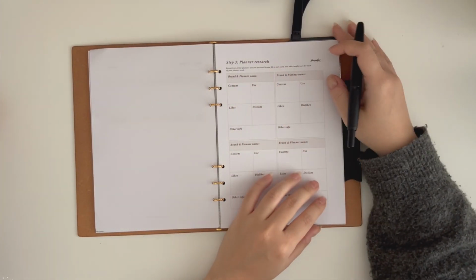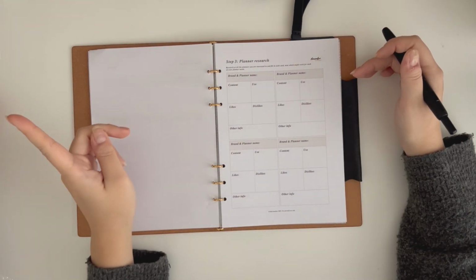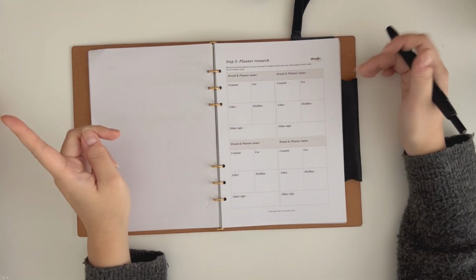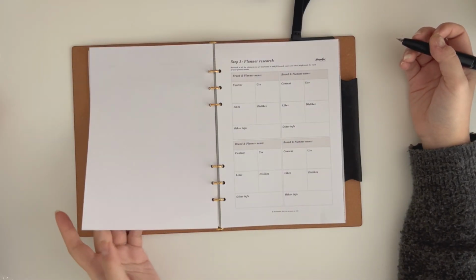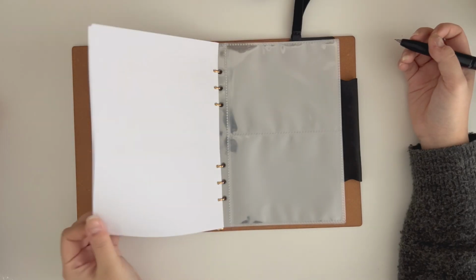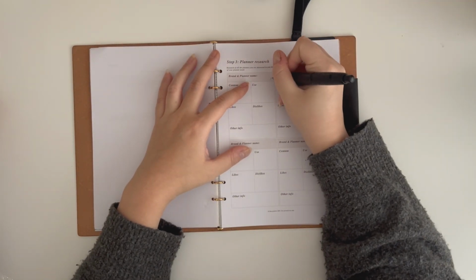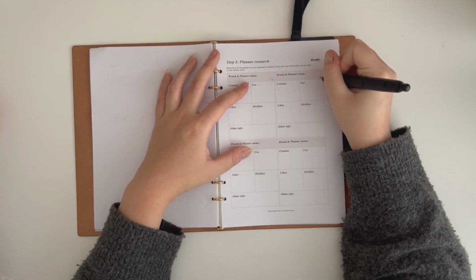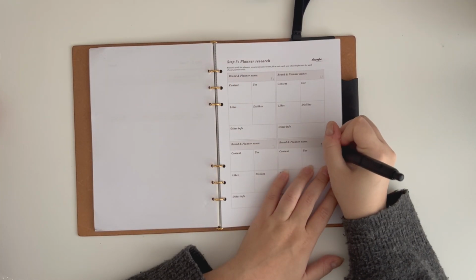Don't get too overwhelmed to find all the planners that you like, okay? Actually, I just realized something. I forgot to add a section, like a tick box, because I feel like it'll be really good if you've done everything and then you find a tick box. Okay, I will add a tick box on your copy, but on my copy, I'm just gonna do my own tick box. Why is this pen not working?